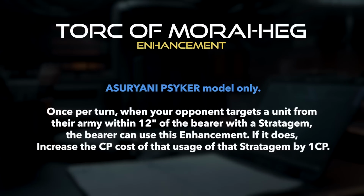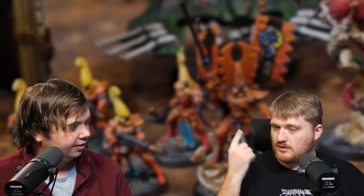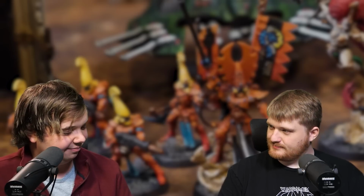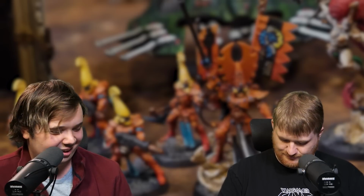Ooh. Torque of Morai Heg. A Suriani Psyker model only. Once per turn, when your opponent targets a unit from their army within 12 inches with a stratagem, the bearer can use this enhancement. If it does, increase the CP cost of that usage of the stratagem by 1 CP. It is Vect, Lord of Deceit. Yes, but for one time a turn. I mean, yeah, it's cute.